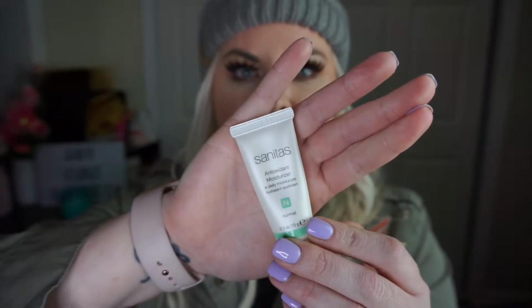And that's another thing I wanted to touch on. So I was touching on the moisturizer. It came with this antioxidant moisturizer here, and this makes my skin feel so good. However, it is a bit too oily or moisturizing for my particular skin.